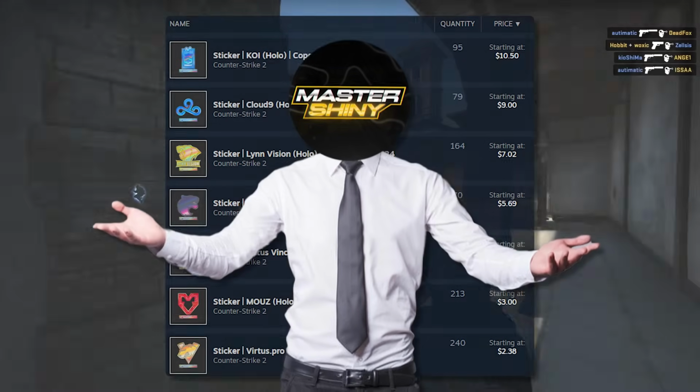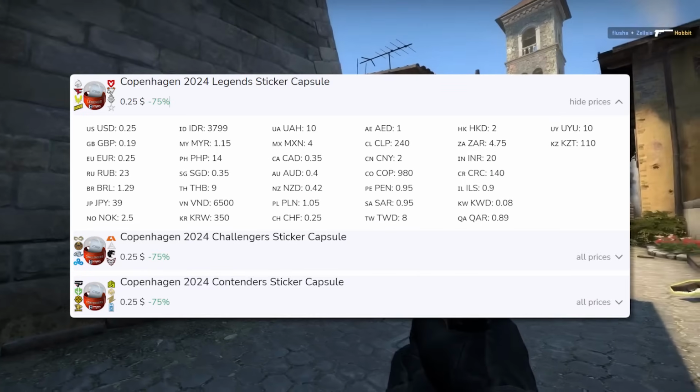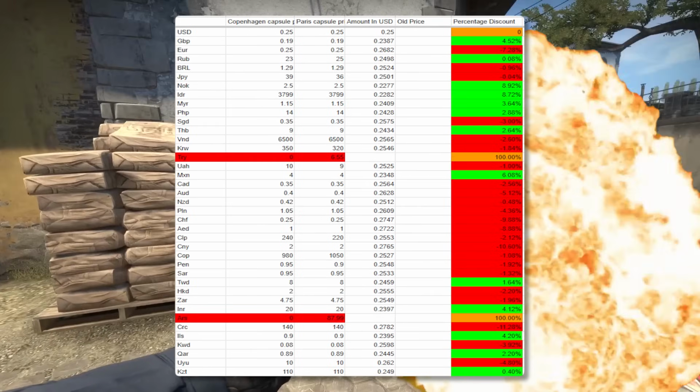Now if you saw the title of today's video, it says do not buy Copenhagen, and there's a couple big reasons we're going to be talking about that, but the first one is going to be this right here. It's time for my annual celebration of the currency that Valve screws up, and we can see right here that the currencies are massively out of place this year.